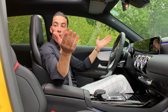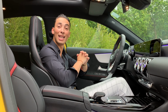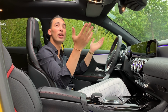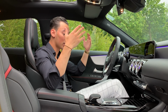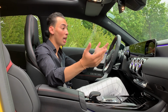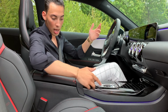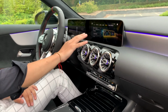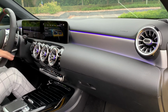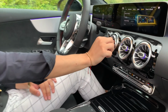So guys, welcome to the A35 AMG Mercedes 2019. I mean, this car is just so beautiful. They put a lot of exclusive materials in this car. As you can see, leather, aluminium, high gloss materials. I mean, this is really nice. You have the interior lighting, you can change to different colors. The air vents have lighting on them.